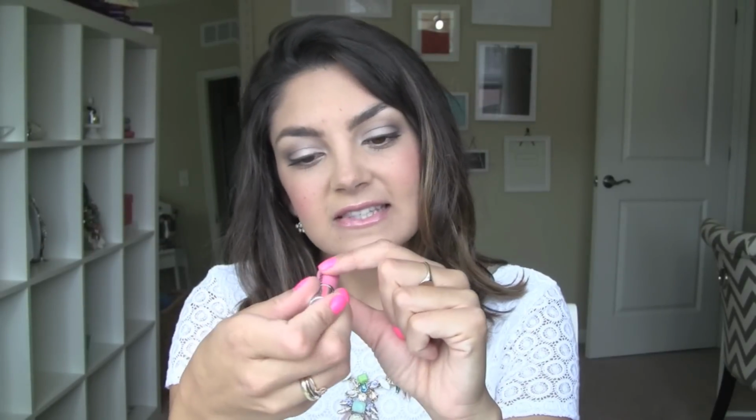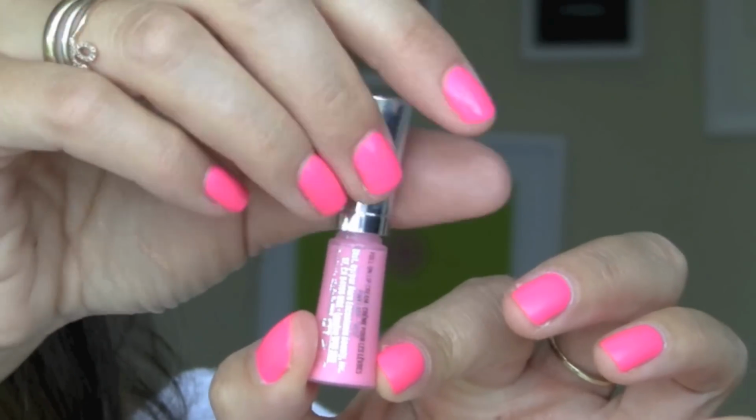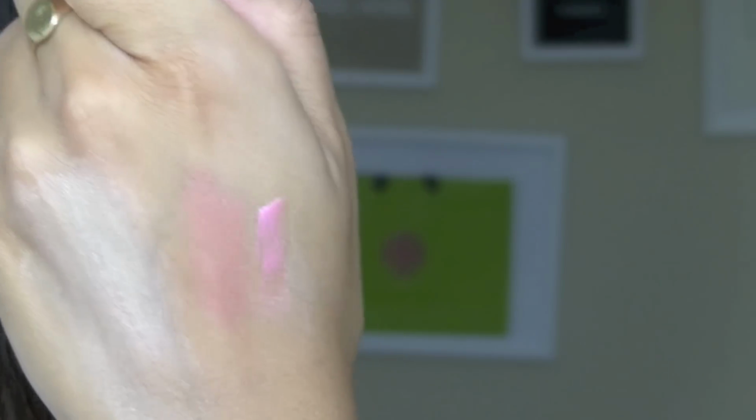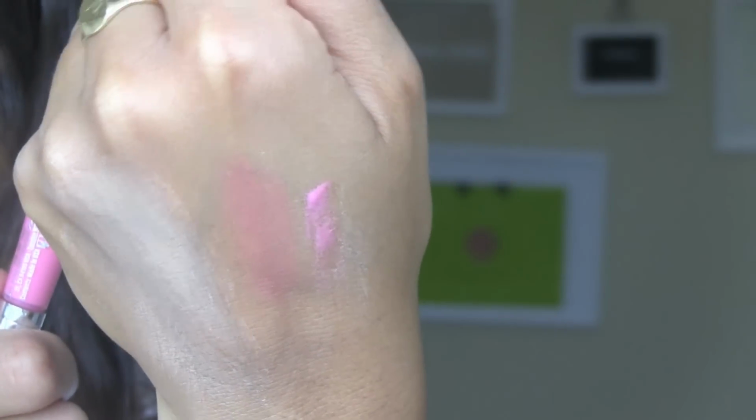So I really like this on its own, but I've been pairing it with this little guy, and this is the Buxom Full-On Lip Cream in Pink Lady. It's gorgeous, and actually instead of putting the lipstick and then the gloss, what I do is put the gloss on first, which is, by the way, gorgeous on its own. That's kind of how I discovered this whole thing. I was using the gloss, and then I put the lipstick over top of it, just dab it on for a little bit extra coverage and color, and the combination is beautiful. So again, on its own, both of these I love, but together, really pretty pink lip.